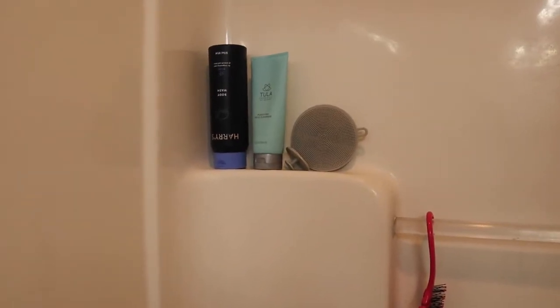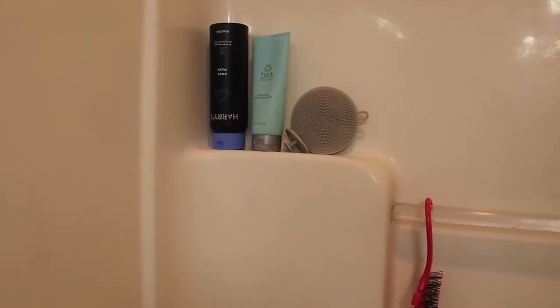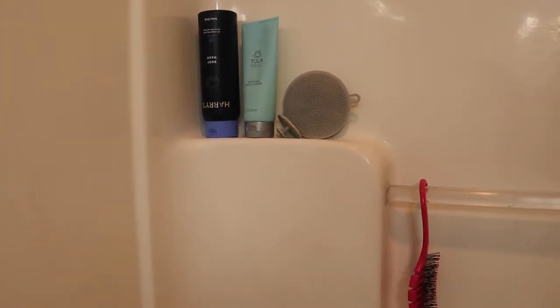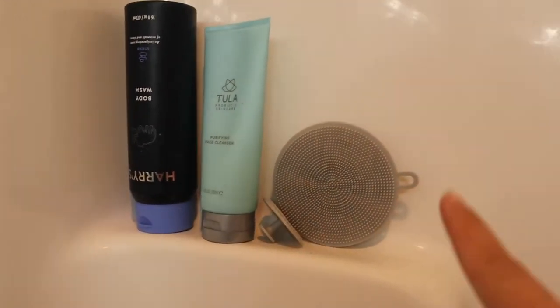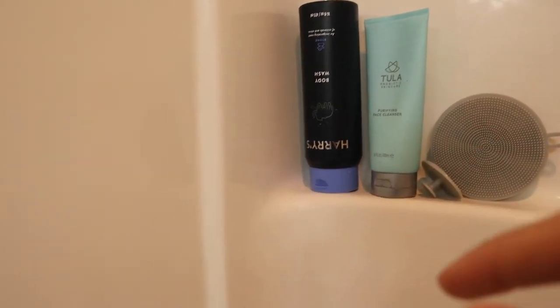Let's do it. Okay, this is my shower in its normal state. It is not pretty. I'm just going to warn you. So I've got my face wash, my little scrubbies. That's Stefano's, one of his body washes.